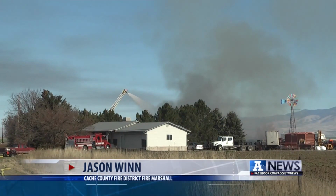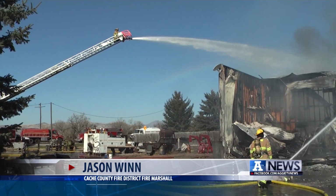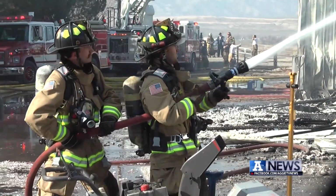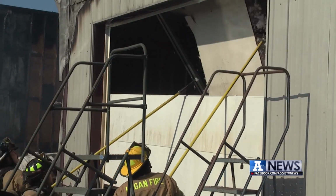A fire in Trenton burned a barn to the ground as firefighters fought to keep it from spreading. Last Wednesday morning, a fire raged in Trenton. Firefighters doused it from above, but not before it charred this warehouse. They fought the fire for more than 2 hours before they pulled the tin away from the structure of the building to keep the flames out.